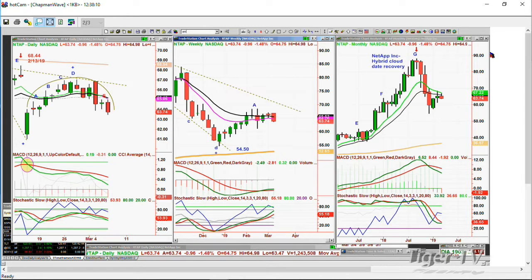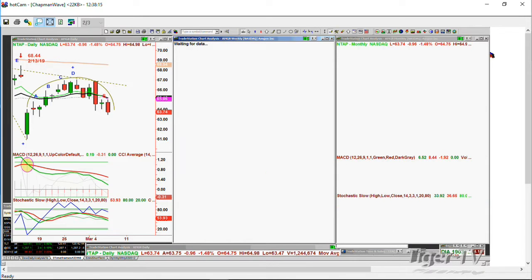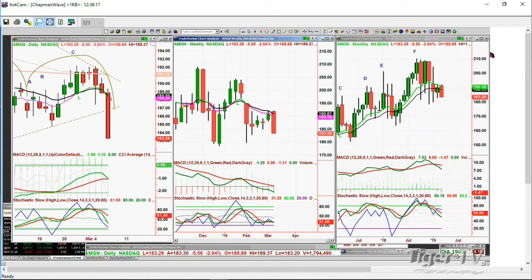I didn't mention this before. I almost put it into my newsletter this morning. Amgen. I don't believe it. Amgen was my pick. And I just erased it this morning, but I can't complain. It's down 2.94, but we actually have a position that is up quite nicely. I don't know if it's up as much as that, but it is up.